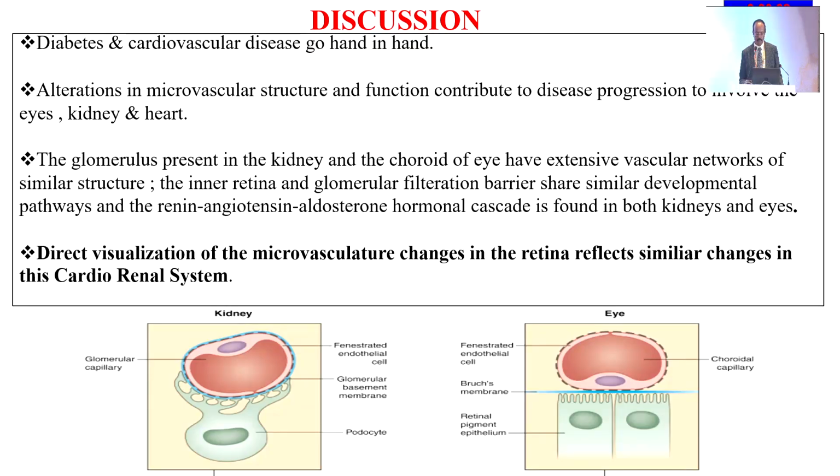Coming to the discussion, diabetes and cardiovascular disease go hand in hand. Alteration in microvascular structure and function contributes to disease progression, involving the eyes, kidney, and heart. The glomerulus in the kidney and the choroid have an extensive vascular network of similar structure. The inner retina and the glomerular filtration barrier share a similar developmental pathway, and the renin-angiotensin system hormonal cascade is found both in kidney and eyes. We are at an advantage because we can directly visualize the microvascular changes in the retina, which in turn reflect similar changes occurring in cardiorenal syndrome.